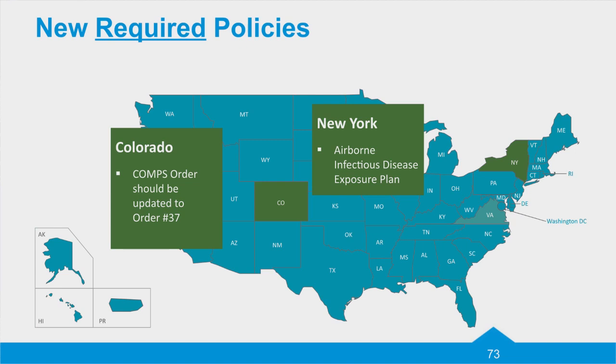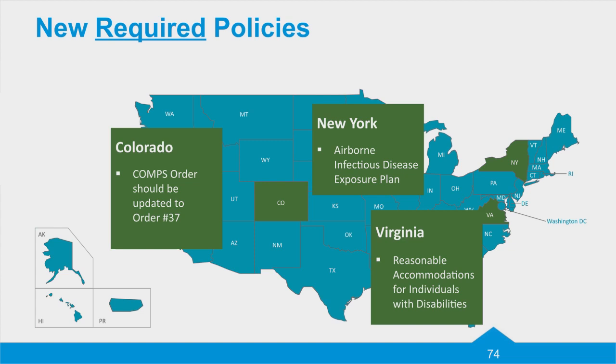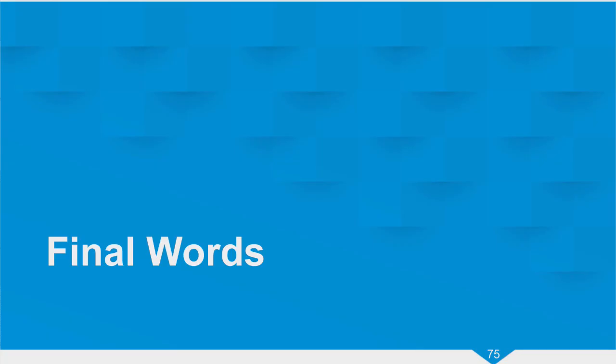Next, we have New York with the Airborne Infectious Disease Exposure Plan. This is a safety plan that is required to be in a handbook. There are sample plans on the New York Department of Labor website for various industries, and you can also contact us here at Littler. Virginia has a new reasonable accommodations for individuals with disabilities law, and employees must receive notice of this new law.